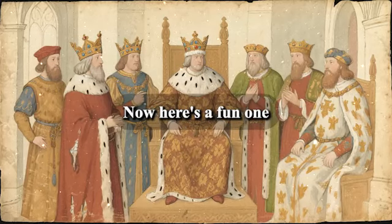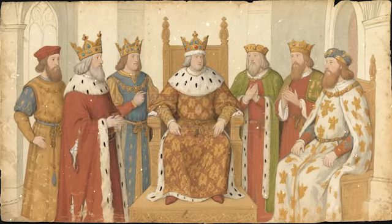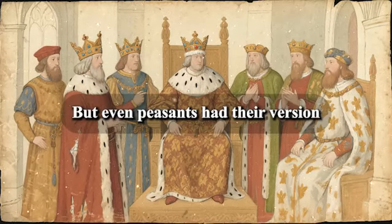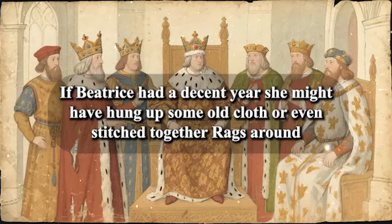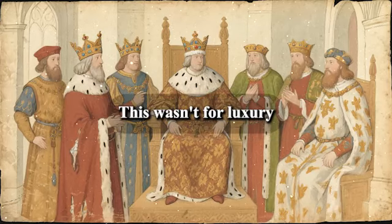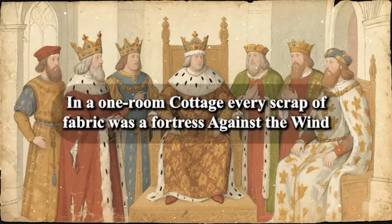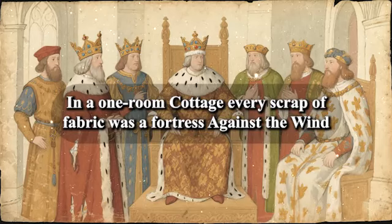Now here's a fun one. Bed curtains. You've seen them in movies, rich people closing their ornate canopies. But even peasants had their version. If Beatrice had a decent year, she might have hung up some old cloth, or even stitched together rags around the sleeping space to block out drafts. This wasn't for luxury, it was thermal insulation. In a one-room cottage, every scrap of fabric was a fortress against the wind.